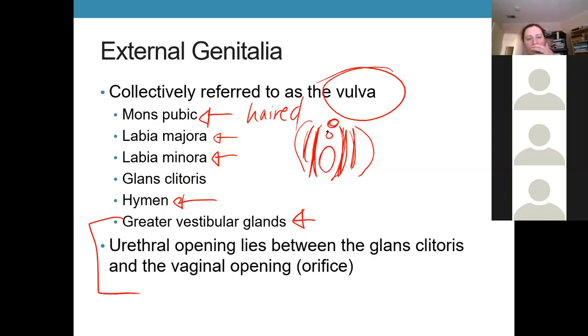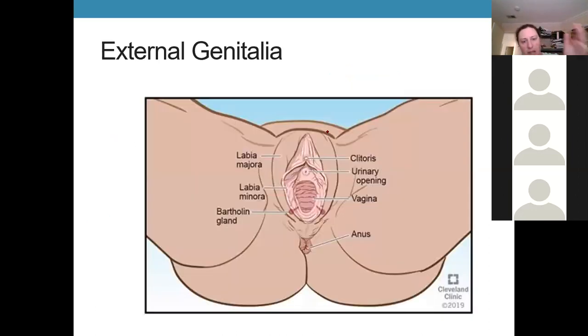So men have two exits, right? Urethra and anus. Women have three: urethra, vagina, and anus. Yeah, I should have just gone to this.